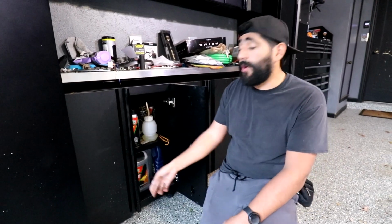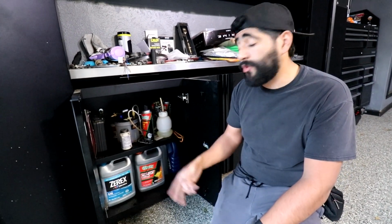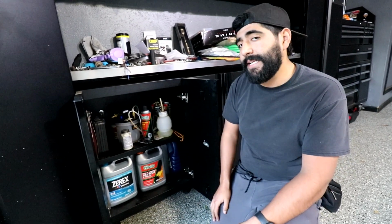This cabinet is actually where all my brake component stuff is. Specific brake tools, things I need for drums or rotors, pad expanders. I have all of my brake cleaner, which is essential when working on vehicles. And lastly, all of my coolant down here too.